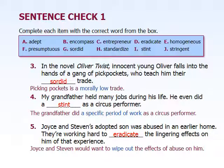So the first one is sordid. As we said, pickpockets are thieves, and this is a morally low activity. The second one, or the fourth one, is stint, meaning that for some specific period of time, a period of work, he was a circus performer. And the last one is eradicate. They want to completely get rid of all of these bad effects that the son had from his previous home.